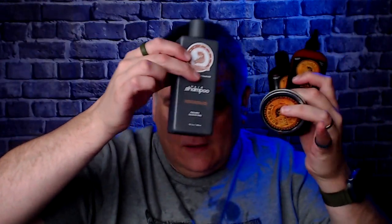And if you can't tell, I love this scent because I also have it in the shampoo, and also having a conditioner. I love the Stagecoach scent. So I may have to pick this up if for no other reason than getting that scent that I love. I wish it came in the EDT.